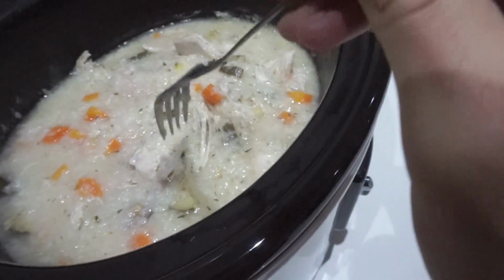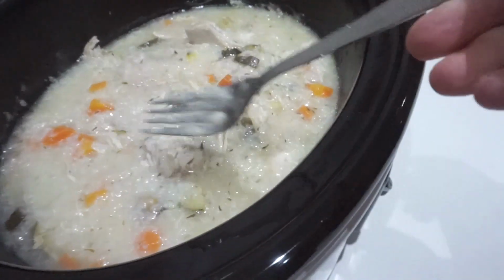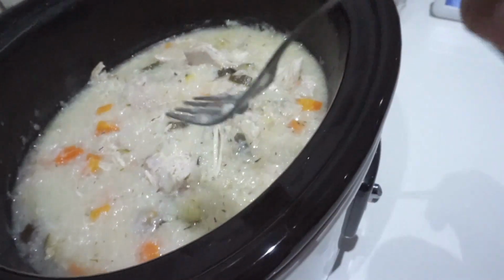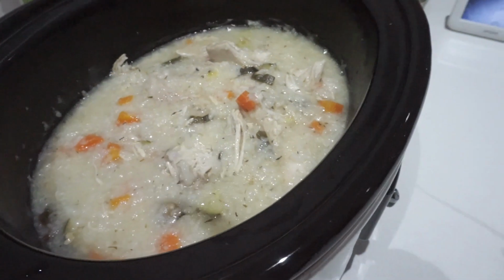And then I'm going to throw in 2 egg yolks with some of the liquid from this, just to give it a little bit more protein and healthy fats, and a little bit of extra nutrients.